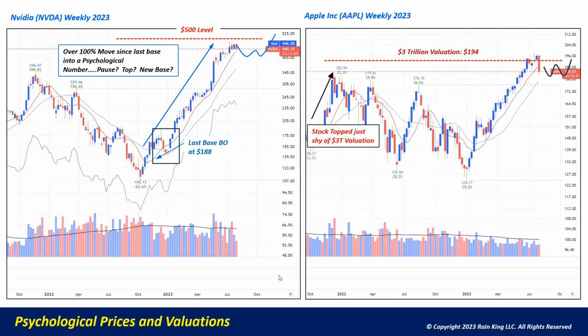Showed this last week about two of the big cap names in the market approaching psychological price levels. NVIDIA on the left, you can see we ran into the $500 level. I broke that down of how it hasn't had a base in a long move, so it would not be surprising or abnormal at all for it to consolidate for a few weeks, maybe form a base.